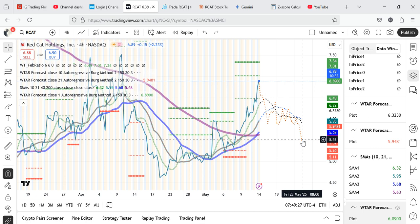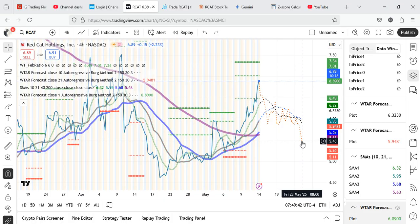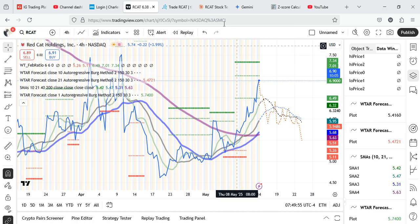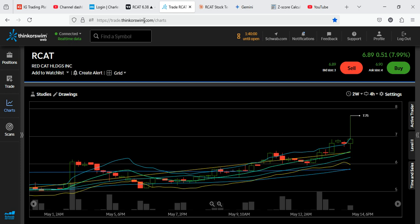So yeah, let's see how things go. As I try to point out, if for instance it continues to show strength and even maybe prints towards this high of 7.34, then you may find out that the range may not be 5.48. It may just extend further up. So have a look and see what's going on, and do your best. Be careful out there, and I'll continue to update you. RCAT, not exactly the best stock to invest in, but just see what you make of it.